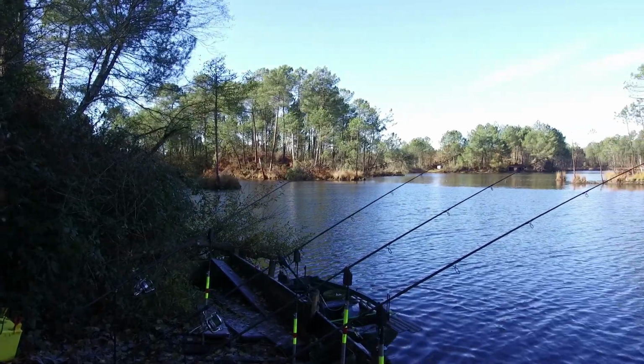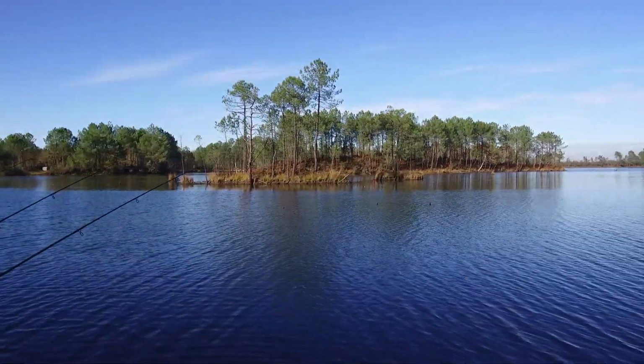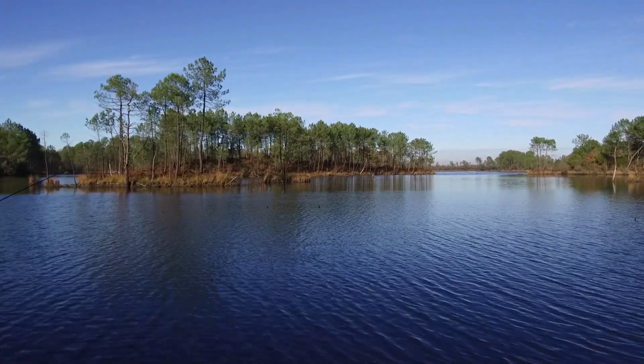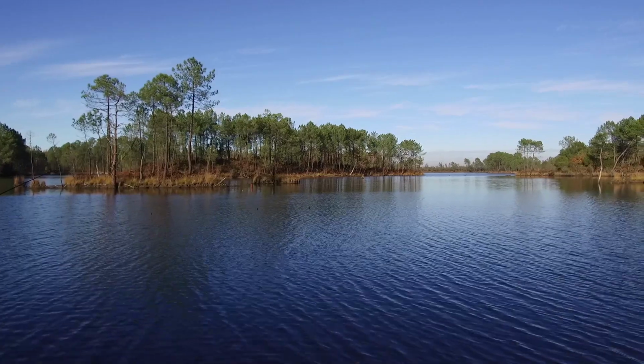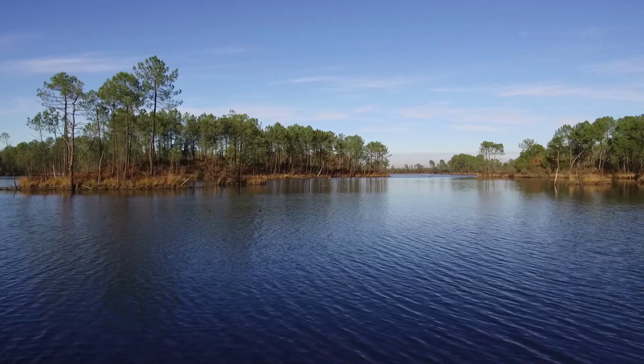Absolutely loving it. If you get a chance to fish here, just grab it with both hands. It's took me 10 years to get on here, to get an invite. Not an easy place to get on, but if you can get the invite, you've just got to come. You've got to come to experience it. Unbelievable place. Right, I'll speak to you in a bit.